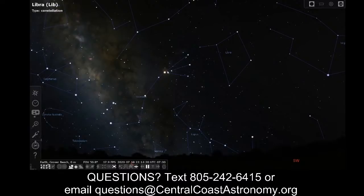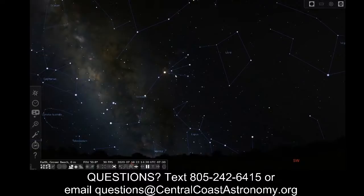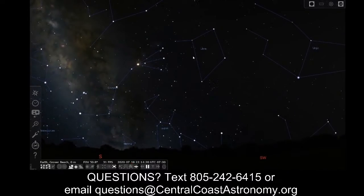People sometimes think it's Mars. It's not. It's Antares. That's part of Scorpius, and we're going to talk about that. But the constellation we're going to focus on right now, you see this diamond pattern? That's Libra.